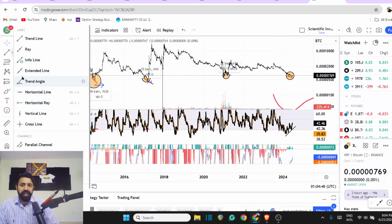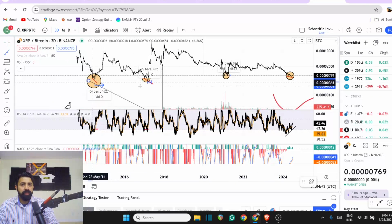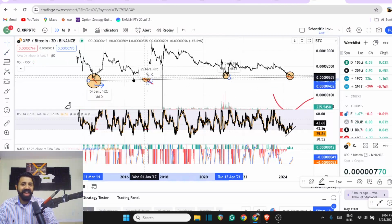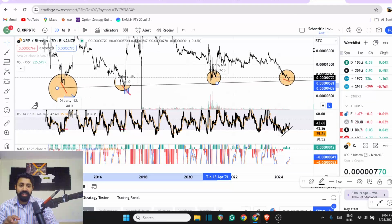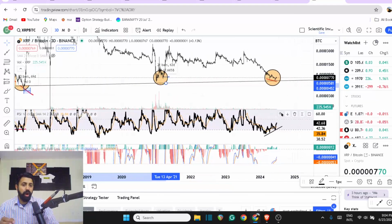The importance of this for XRP holders will be very high, as this level has acted as a trend line support from 2014. So that's 10 years of support for XRP. And right now the signal is it's about to blow off.